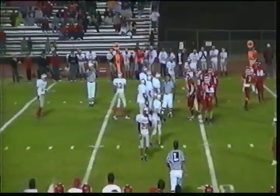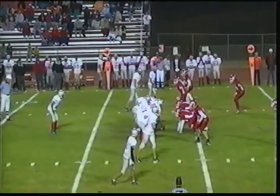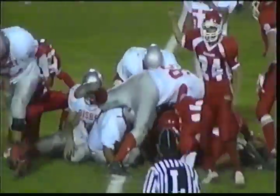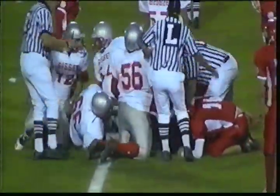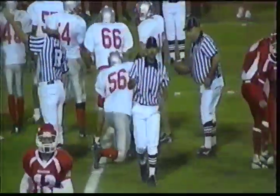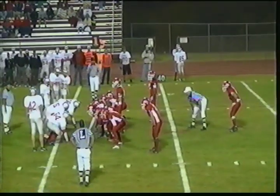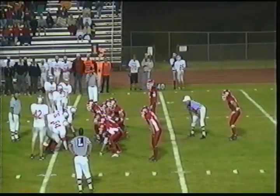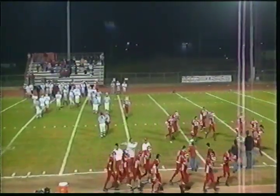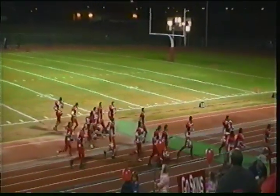Pass receiver, Silva, for the Pumas. Hurry up offense for the Pumas, Muncy under center. Fumble the football. Redskins recover, first and 10, Redskins. Raven under center. Takes a knee. At the end of two-thirds of play, St. John's Redskins 42, Bisbee Pumas 7.